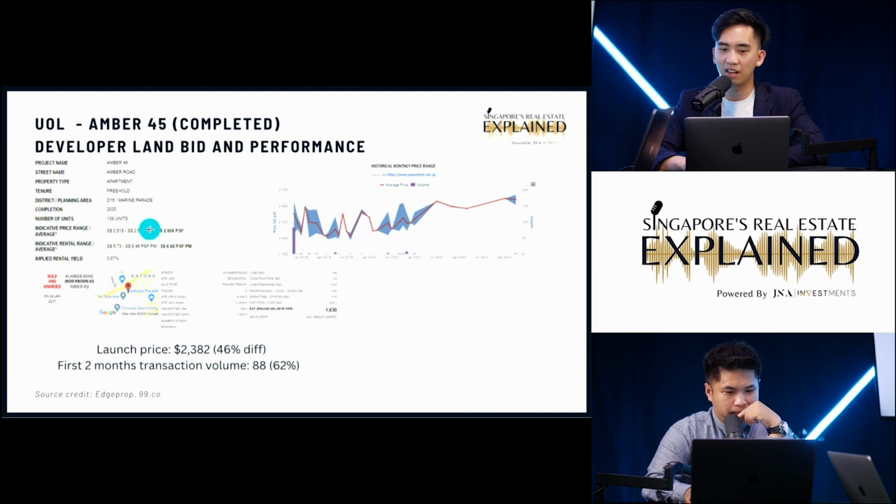But interestingly, they are one of the few exceptions where we see people making quite a decent profit, buying at close to 2,000 plus per square foot, 2,200, and then subsequently exiting around 2,600. One thing UOL is well known for is the layout and finishing. They are very particular about the landscaping also. There's something that adds a new vibe to this.